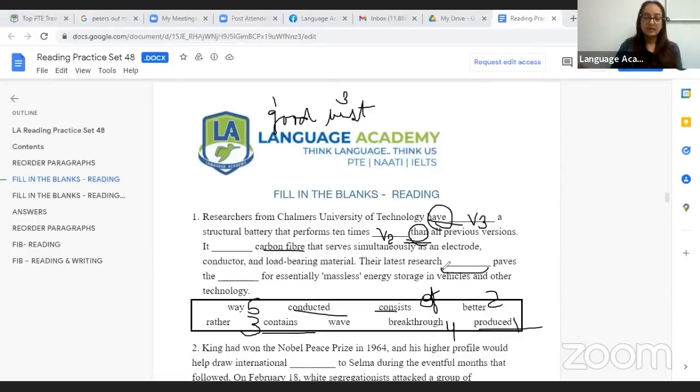Right? Any doubts anybody has, you can please ask. Rather is used when you say no to something, and like you can say it works as a conductor, rather insulator. Rather means not as an insulator. Then you use the word rather to say no to something basically. Any doubts or queries, anybody? Any confusions?